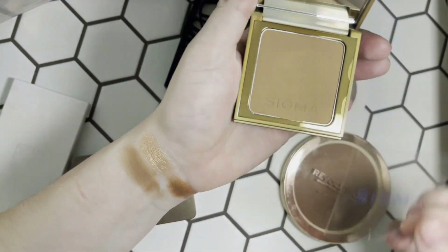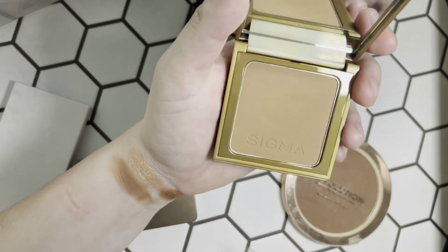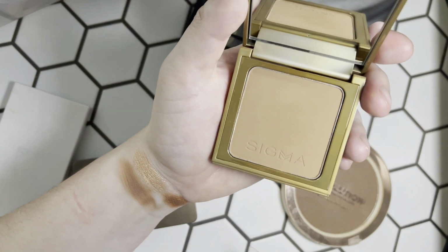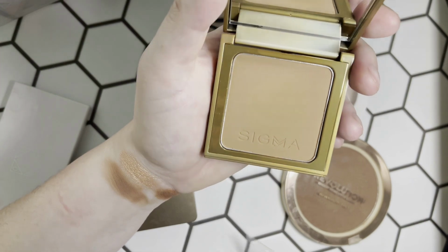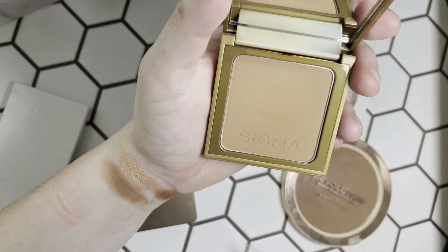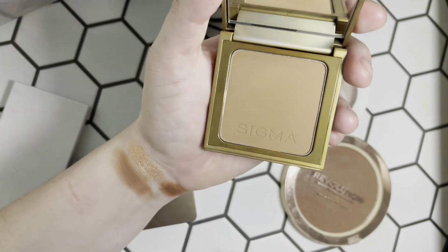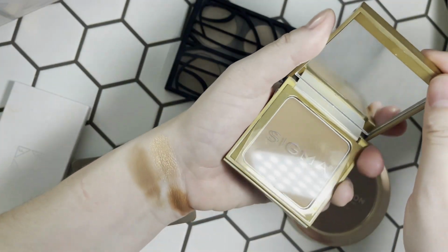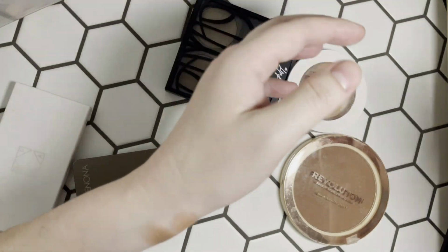Now that I'm looking at it in the pan, it does look a little bit more red tone, a little bit darker than what it did online. So I would be interested to see maybe a swatch of the light version. I might look that up too, but regardless, very pretty. All right, so we're keeping the first three.